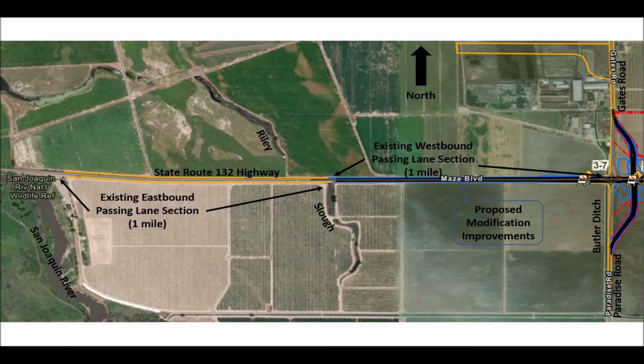Additionally, some grading, drainage, and modifications to the existing longitudinals are proposed. The westbound passing lane section will be maintained with some shoulder widening improvement. The remaining portion of the proposed project, 1 mile west of Riley Slough, involves signing, striping, and some electrical work. The eastbound passing lane section will be maintained. Also, there is no proposed right-of-way west of the existing Gates Road, Paradise Road alignment in the existing passing lane sections of State Route 132 highway.